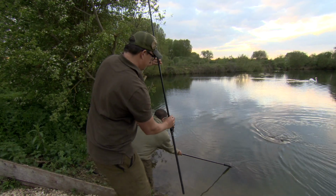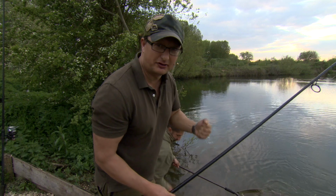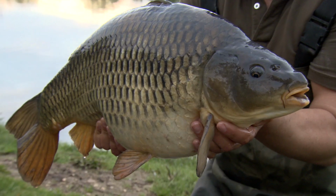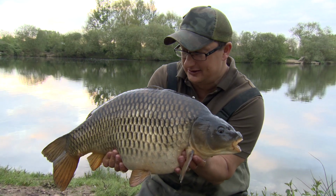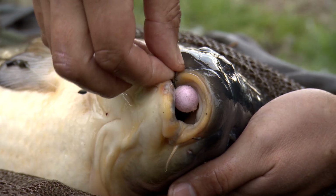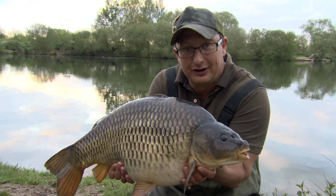What a lovely way to end the day. Get in the net. Bosh, got him. Wicked, another one on the cog. And there he is. Not big, but absolutely beautiful. Just about £17, this one. Scale perfect common. And absolutely nailed on that cog and IQD rig combination. Well chuffed to get this one, and we've still got another day to go. Who knows what we're gonna get?